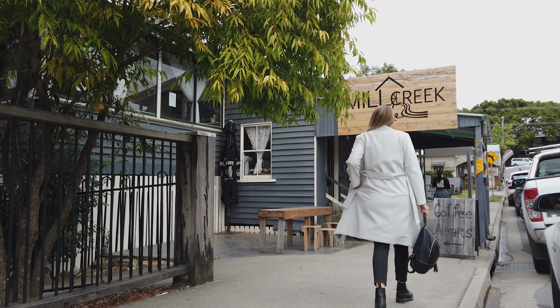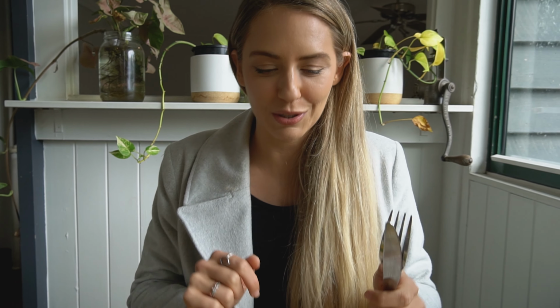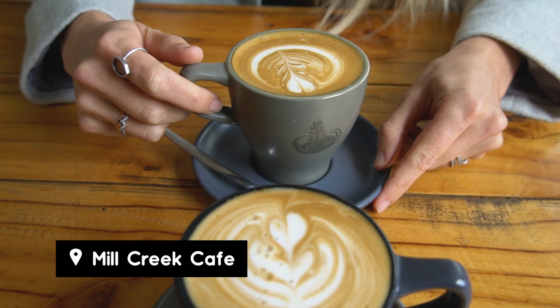Starting our day here in the Dayboro town. We had a great sleep last night. The cottages are so comfortable. That bed is amazing. Woke up, did a workout. Now I'm ready for some breakfast. So we've come here to the Mill Creek Cafe in town.